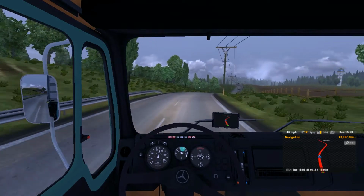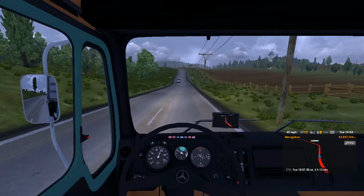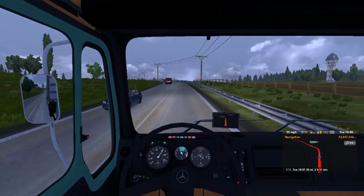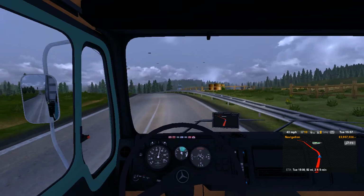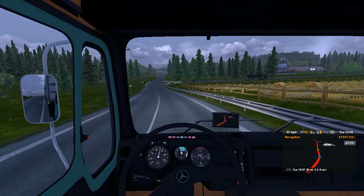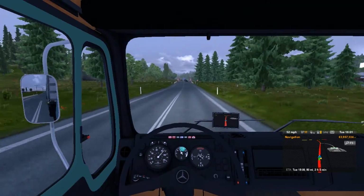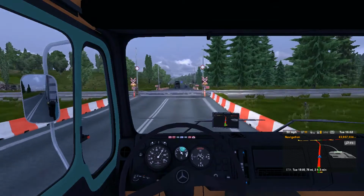So yes, I'm very impressed with how this truck drives. I was expecting it to be absolutely awful, seeing as it's so old, but it's not bad. As long as you keep the momentum up hills, like changing down gears. You've got to keep in the green power band, otherwise it's just a bit gutless, to be honest. But it's fairly stable. I wouldn't say it's exactly as stable as the new Volvo, but it's enough to stop you from crashing.